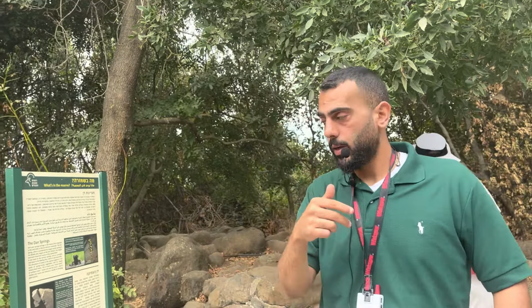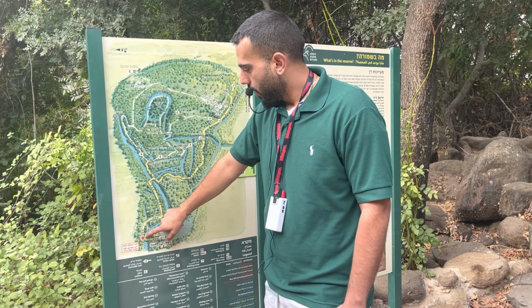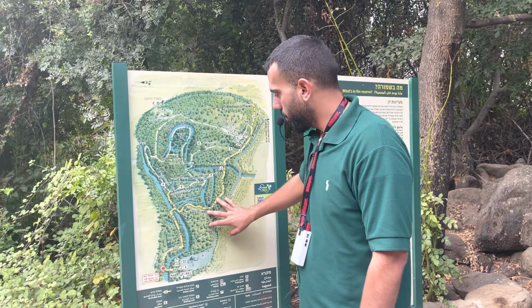So here's a map of the site. It's written in Hebrew, unfortunately. There's also English, but we are somewhere here. We passed this bridge, so we are here. This is the parking lot. We'll be walking all this way, which is behind you. There are so many trees, as you can see. It's a beautiful, beautiful area.